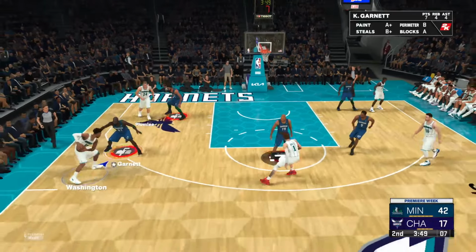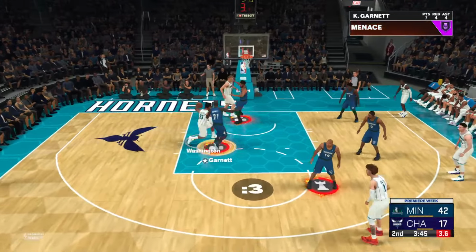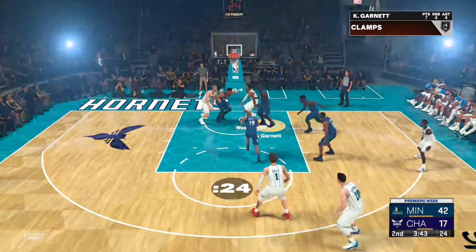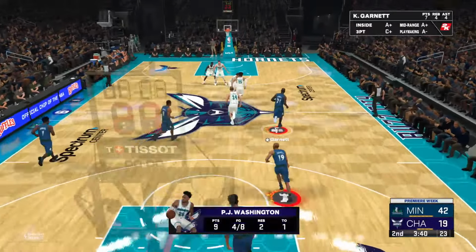Plumlee in the post. Towns on him. Shot clock at 5. Here's Washington. That's good. Come on, man. 2K, bro. 50-50. 4 of 8 shooting this game.